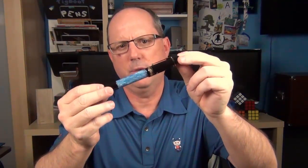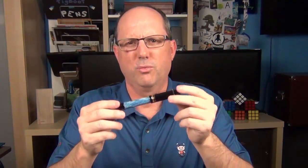Coming in at number 7 is a pen from Delta, and that pen is the Dolcevita Federico. The Federico is one of the entry-level pens in Delta's Dolcevita line. They have a number of pens that really look similar and have names that are somewhat similar and a little confusing. So you want to make sure that you do sufficient research to really understand exactly what you're purchasing and to make sure that you end up with what you intend to purchase from Delta.